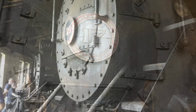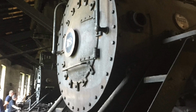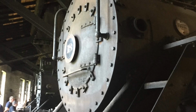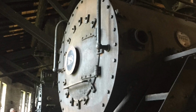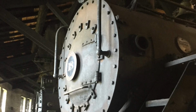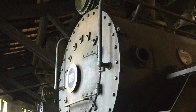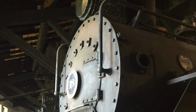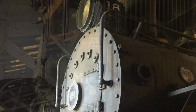The last Mikado, steam locomotive, and the heaviest and biggest locomotive for the railroad was number 18, which was built in August of 1920. This engine, like number 16, worked during regular operations, but has not seen life since 1956. Number 18 weighs in at 164,200 pounds, compared to number 12, which is 112,000 pounds.